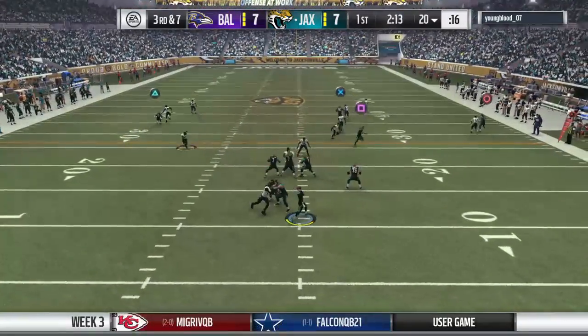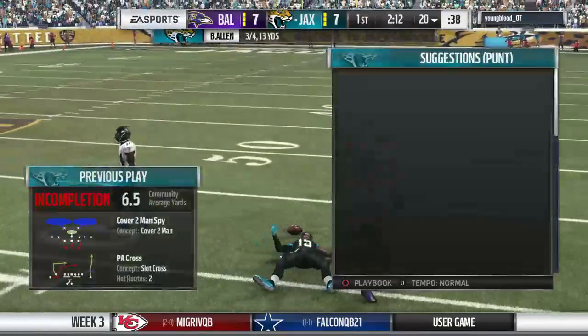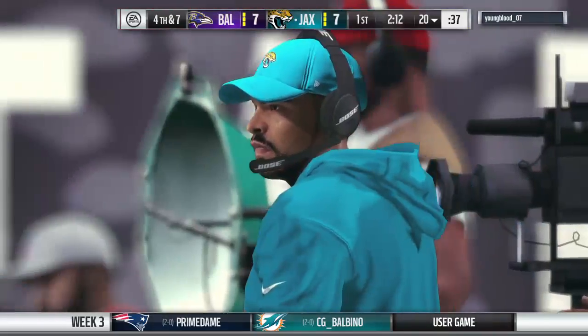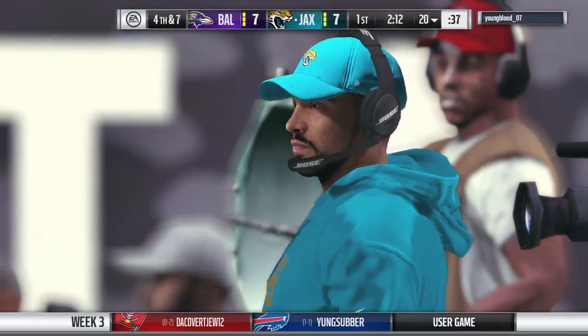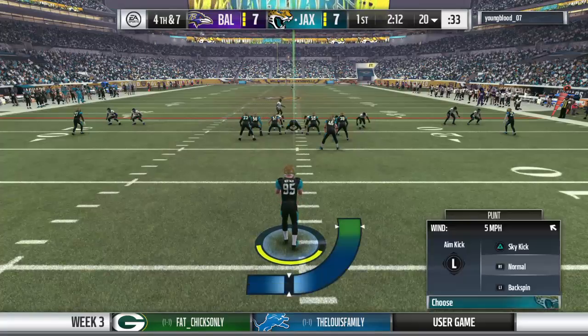Allen. And incomplete here on third down. Allen Robinson, the intended receiver. And that brings up fourth down. Here's Brad Nortman now, standing right on his own 5-yard line.